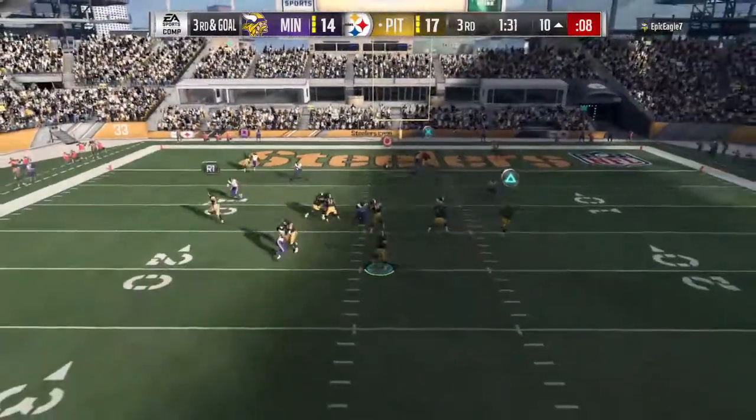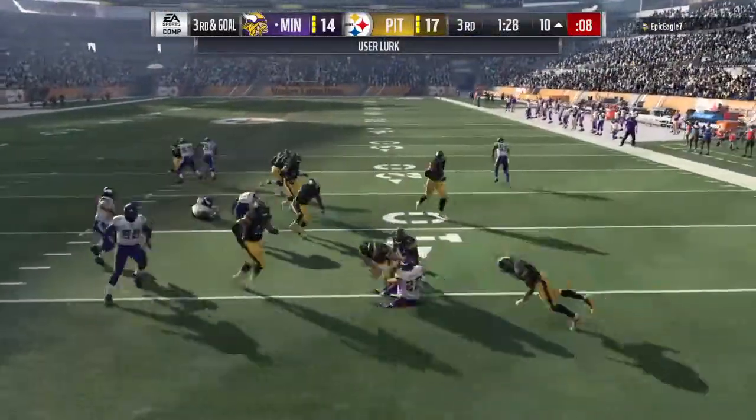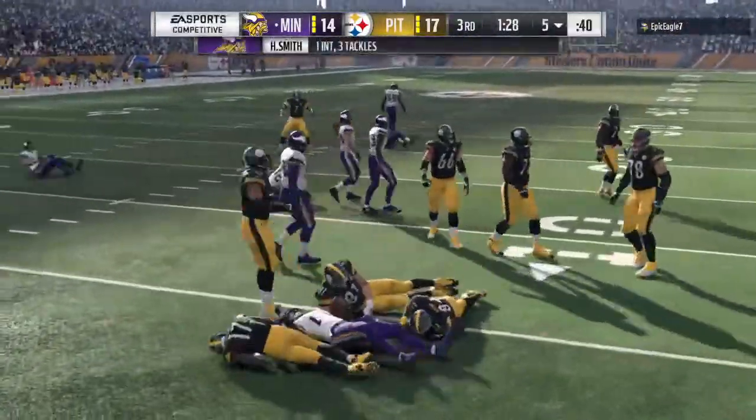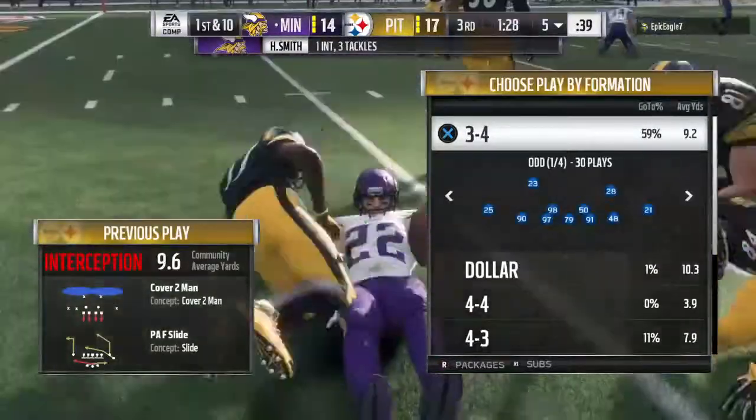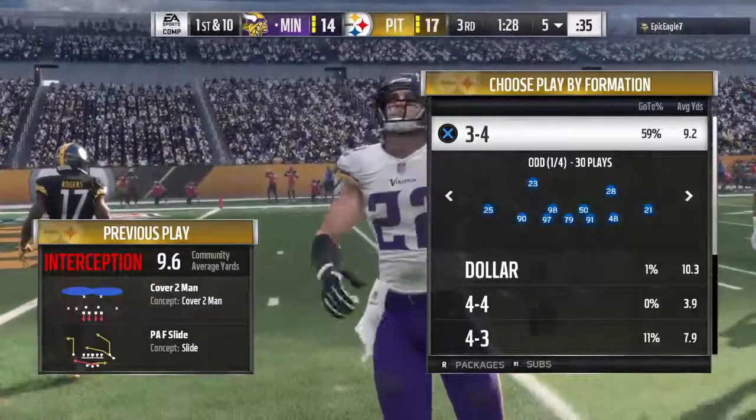Here's Roethlisberger to throw. Trying for Brown, and it's intercepted. Picked off by Harrison Smith. And a big turnover there as his guys will get the football back. This is such a good read defensively.